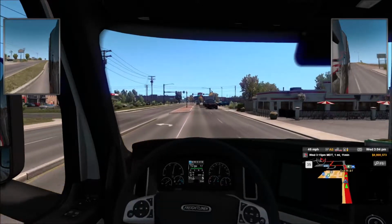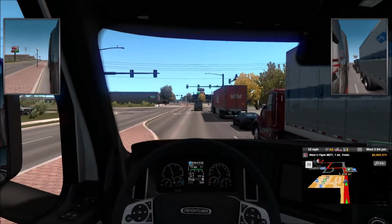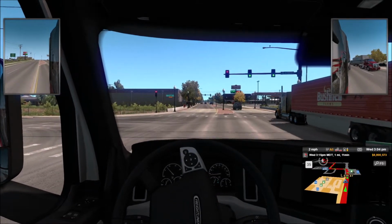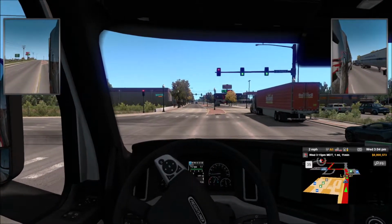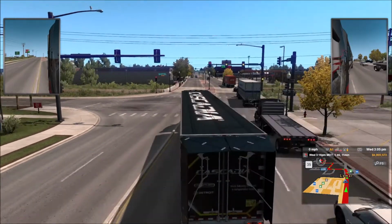Alright, so here's the part that I have to make the zigzag when I don't understand why I have to make the zigzag. And I'm gonna hold up traffic, because I couldn't get over without hopping the curb.